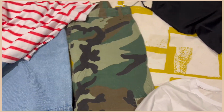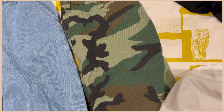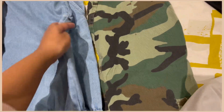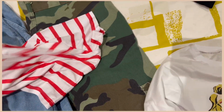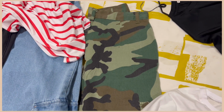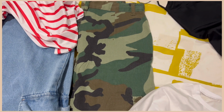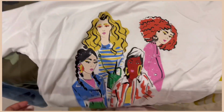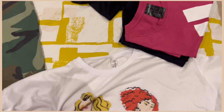Okay, so these cargo jeans, I got them from The Fix. Is it The Fix? Yeah, I think it's The Fix. And this top as well, I also got it from The Fix. And then these military pants, I got them from one of these about my friend shops. And then just a basic tee, which I'll probably wear with the cargo shorts.